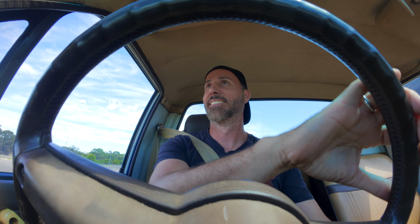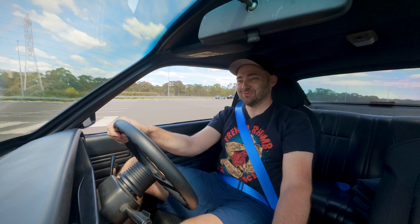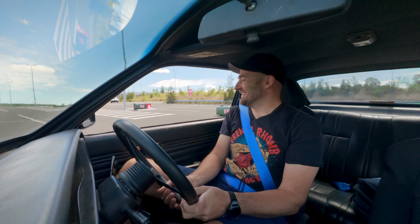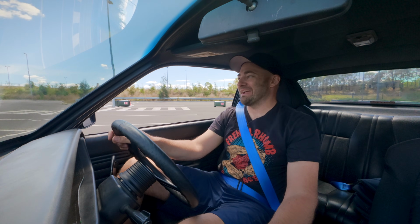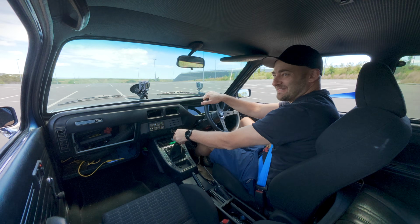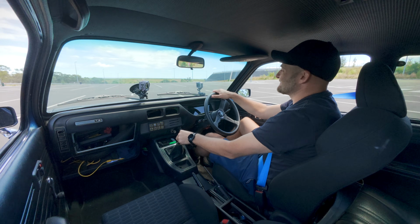What a dickhead. Woo! So fun. Holy shit. There's just so much weight in the back of it. It just pendulums like a boss. Oh, I'm just reliving my teenage days. This is great. This is why people build these old shit boxes, by the way.